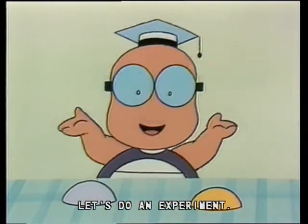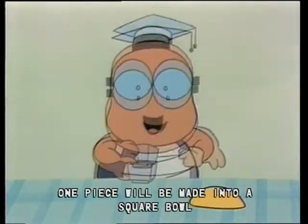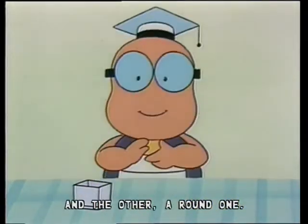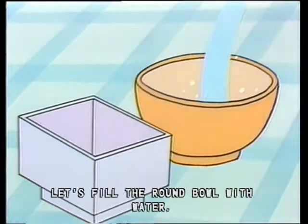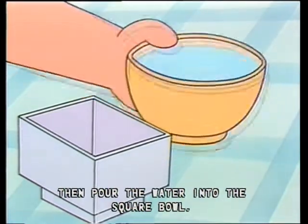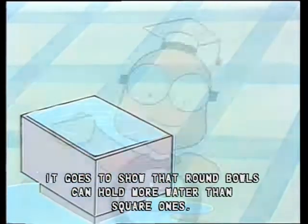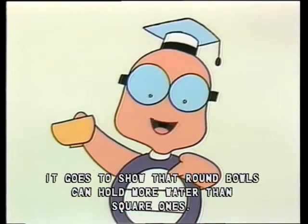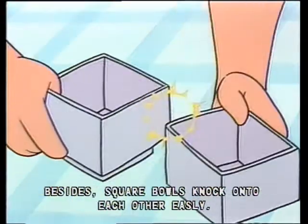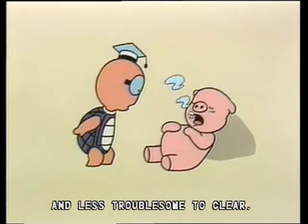Let's do an experiment. I have 2 pieces of plasticine of the same size. One piece will be made into a square bowl and the other a round one. Then pour the water into the square bowl. You'll find that the water will overflow. It goes to show that round bowls can hold more water than square ones. Besides, square bowls knock into each other easily. Round bowls are easier to stack together and less troublesome to clear.